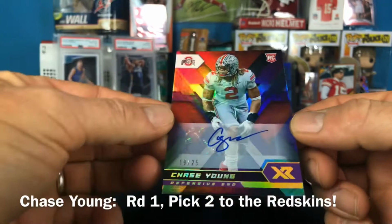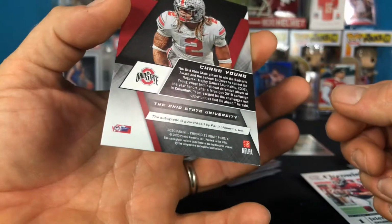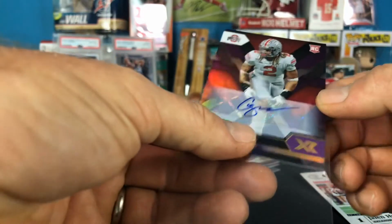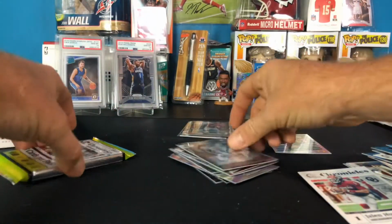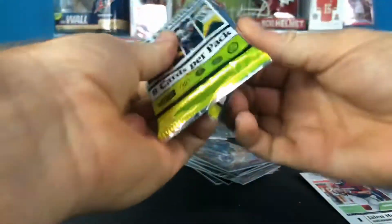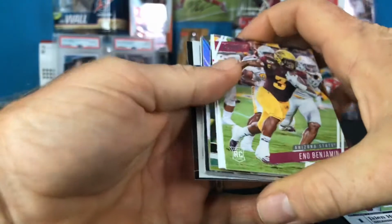Sticker. Pretty good. Corners don't look too bad. That is out of XR. Dude, Chase Young, number 2 overall pick. Wow. What a box, man. That is awesome. That is awesome. And we still have one more pack left, and this one is that big, fat one. All right, here we go. Here we go. Oh, yeah.